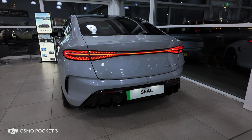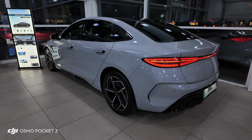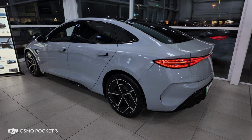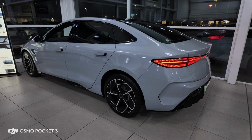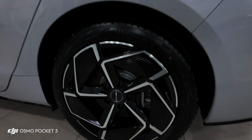So we've just got this in. I'm going to do a quick walk around of the BYD Seal. This one has just come into stock. It is the Indigo Grey colour and it has the Tahiti Blue interior, which I'll show you inside just a moment. Just going to do a quick walk around of the car so you can see all the different parts of it. Nice 19-inch BYD alloy wheels.